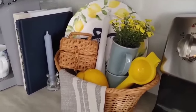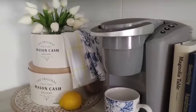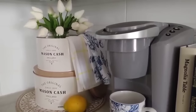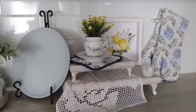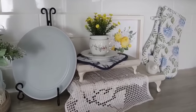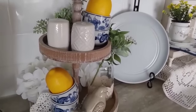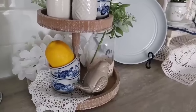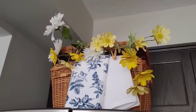And this little basket was so fun to decorate with this lemon squeezer, just a few little cups. And these Maison Cash containers I got this year, and I think it was around $16 for both. I feel like I haven't used my little three-tier and two-tier stands as much as I used to in the past. I'm not sure why that is, because every time I do decorate them, I feel like they're so pretty and I love how they turn out.